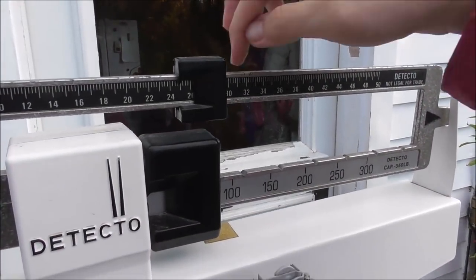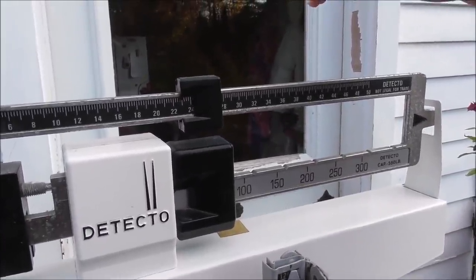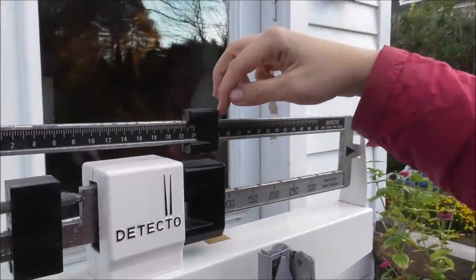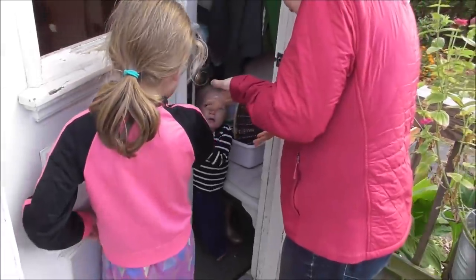Well, it's not 25. But it's 22, we hit 900. Yeah, we hit 900. I'd say 22.12. I think he heard another squash getting weighed. Do you hear that, Daniel? 22 pounds, 12 ounces. Say yay!